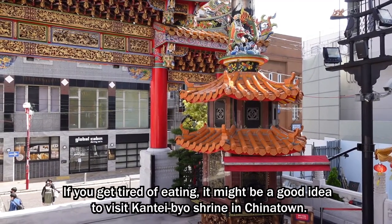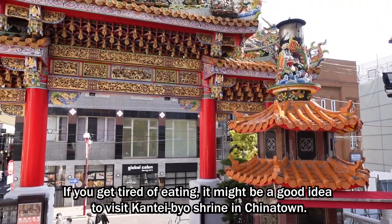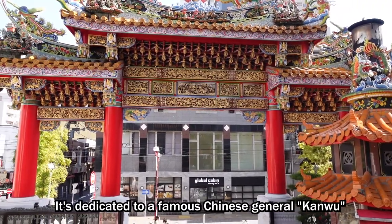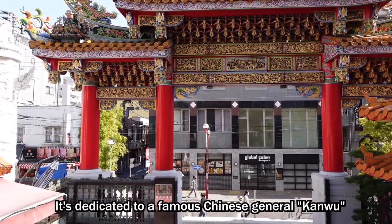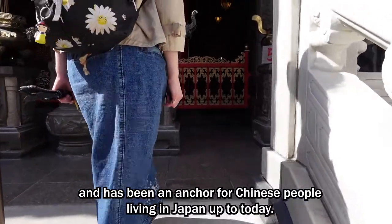If you get tired of eating, it might be a good idea to visit Kantebu Shrine in Chinatown. It's dedicated to a famous Chinese general, Kanwu, and has been an anchor for Chinese people living in Japan up to today.